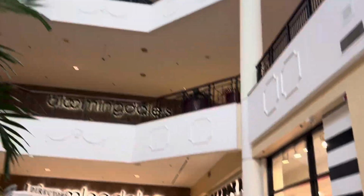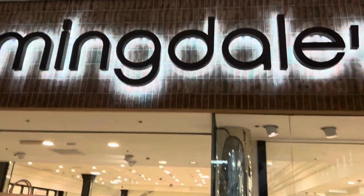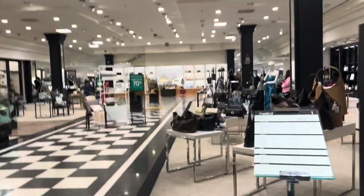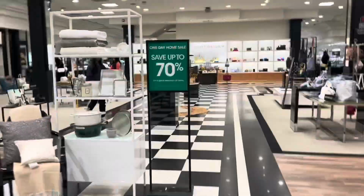And here is the 3-story Bloomingdale's. It's pretty cool because the exterior looks like it hasn't changed at all in a long time. Don't know, to be honest, if I've really been in one of these places. I probably have at one point, but definitely not often, so let's go take a look.